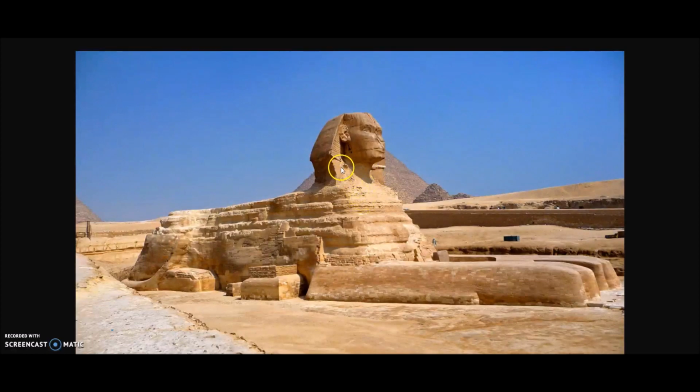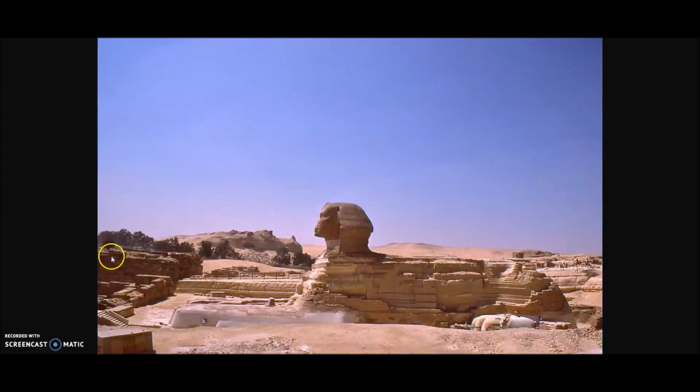Now, if you want to say that it was a lion, then you have to invoke that maybe something like a Hittite culture built it, another culture that maybe worshipped lions, and they featured lions more prominently in their mythology. That's what I think. And I go a little further than most people.